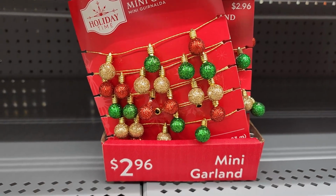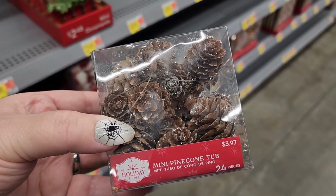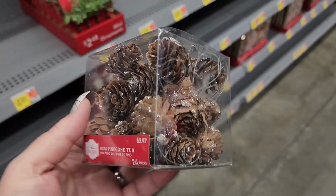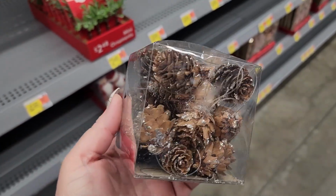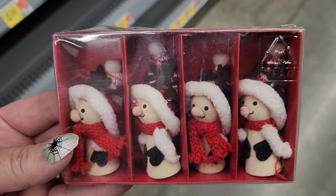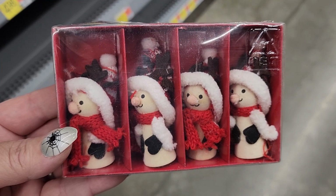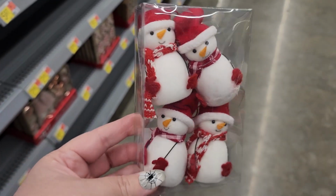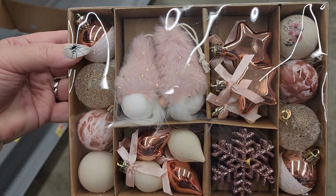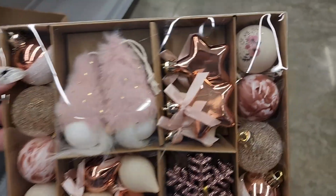How cute. $4, a mini pine cone tub. Lots of little glittered pine cones, and they have like a hanger on them. $4, some little wooden people. $4, you get four little snowmen. $9, that's a cute kit.